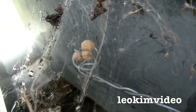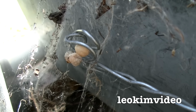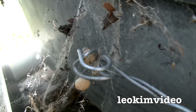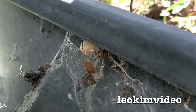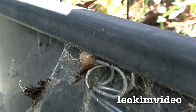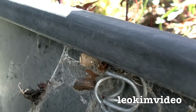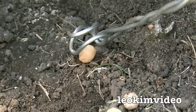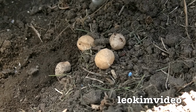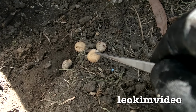Hopefully there are live spiderlings in this, and that'll give me a very different sort of video, and I'm just going to use that tool there and dislodge them and get them down on the ground. Hopefully I can grab them. And of course there's that one up there. Maybe my little tool's going to come in handy here. I don't want to really break that open. I just want to get it down without breaking it. The fourth one has fallen to the ground there. Look at that. 4 lovely little balls to chew on. So hopefully from this I'll get some live spiderlings.